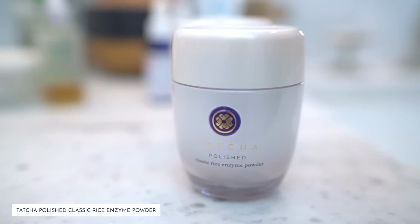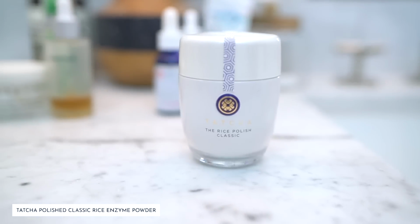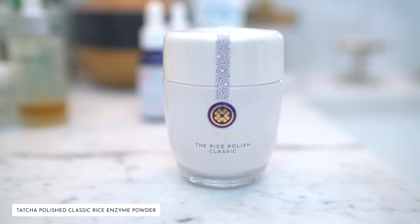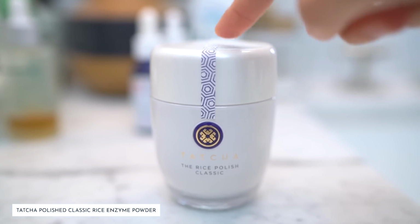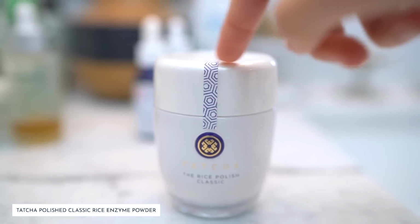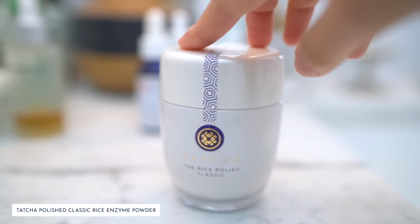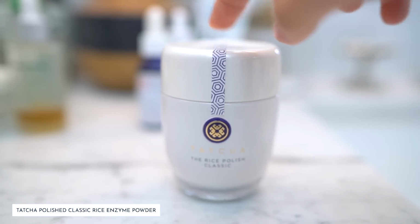For my face wash, I have used up the Tatcha Polished Cleanser, and I'm going to be replacing it with the exact same thing because I just really love this cleanser and it works well all year round. This is especially amazing if you are looking for a gentle, consistent enzymatic cleanser. That's one of the reasons why I love this so much. I feel like it really gets my skin clean and it gently exfoliates it over time.